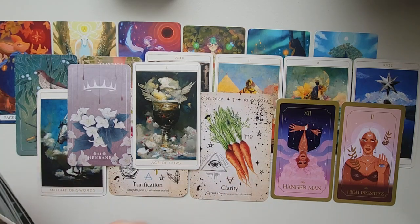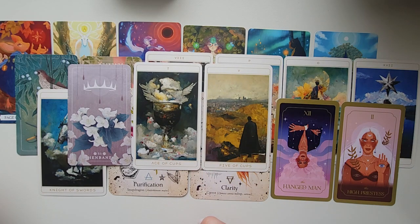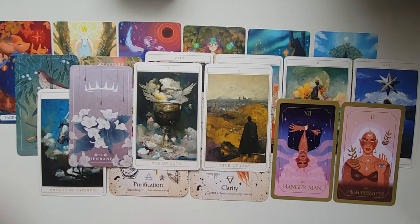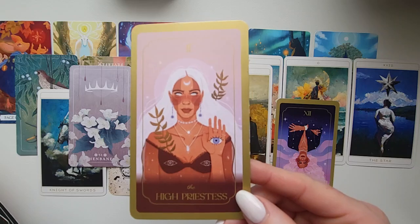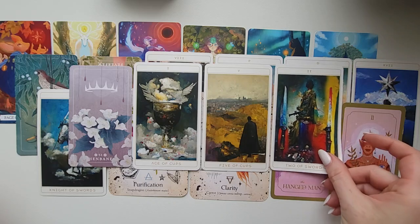5 of Cups. Don't cry over spilled milk. There's some part of your person that feels like, you know, whatever you're going through is just a bump in the road kind of thing, a spilled milk situation. But it truly is more serious than that. And you can see, because you have that sight, knowing it is serious. 2 of Swords, more indecision.